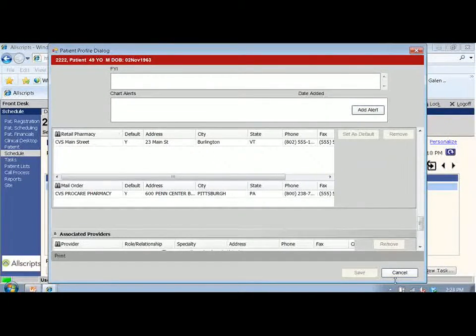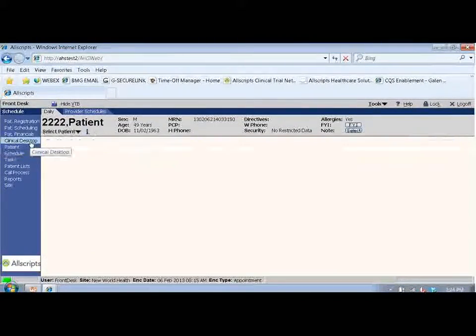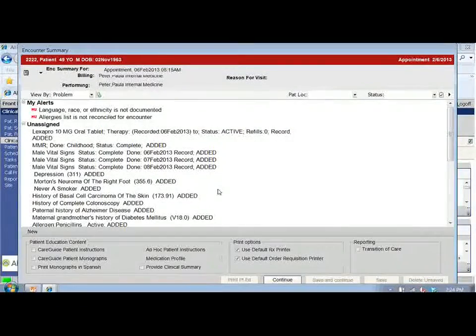So I'm going to put in the pharmacy, and I'm going to get out of there. The last thing I want to do as a front desk person is make sure that there are no meaningful use alerts for demographics. So I'm just going to go over to the patient's encounter summary and look at my meaningful use alerts. It says here, your language, race, and ethnicity is not documented. That means that it didn't come over from the PM system, so that shouldn't be there.